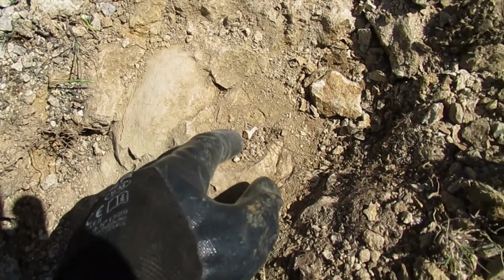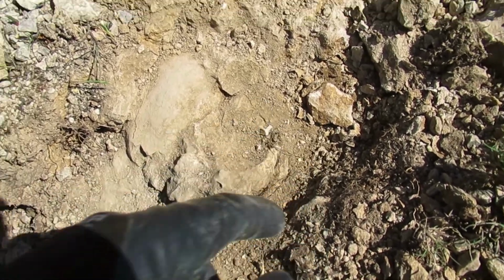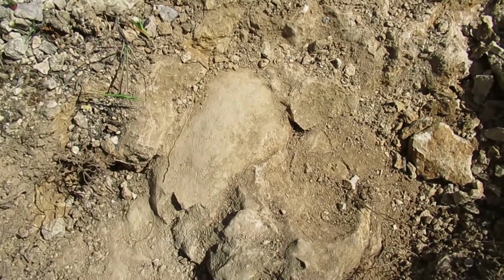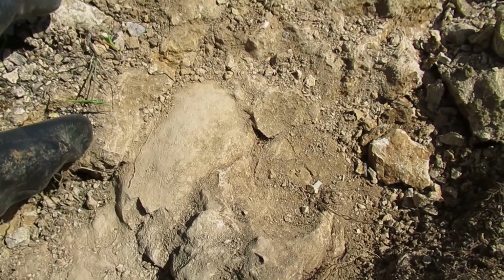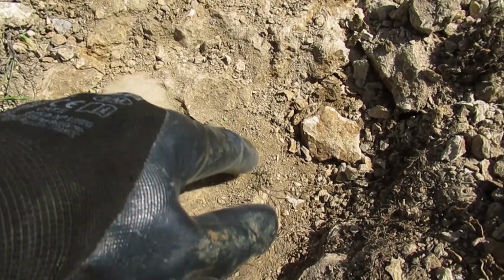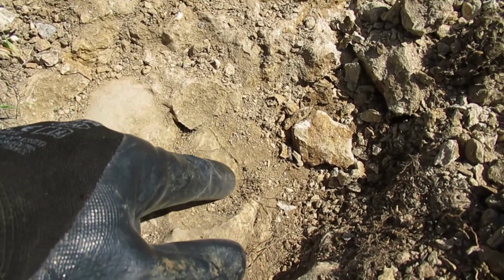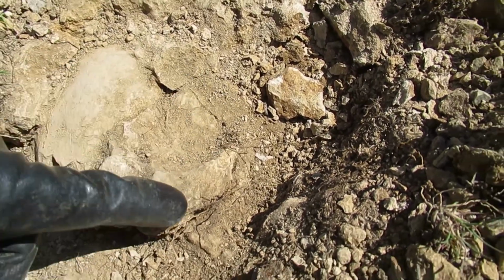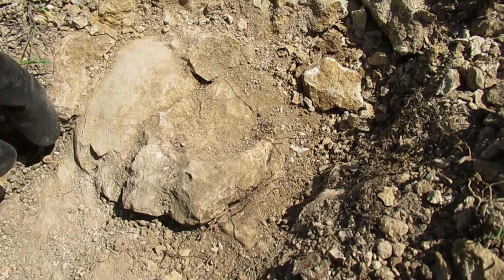I don't have any more super glue, because it started to dry in that little pipe, and now I cannot extract it anymore. But this one is going to be a little bit more difficult, and I'm already seeing that this is broken on this side. So my hope is that the spirals are complete on this other side, and this is a huge gastropod, as you can see.